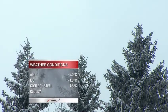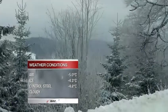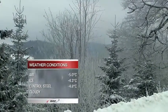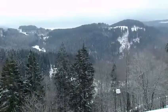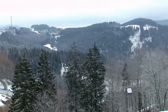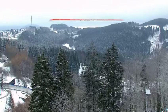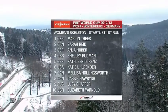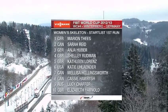Look at the air temperature, it's minus five. And actually, the way the wind's picked up in the last 10 minutes, that's pretty generous. I would say that if you're out, it feels a lot more like minus 10. Ice temperature, minus 4 degrees. And again, it's a lot colder than it has been during most of training. And of course, the one thing, as you know from driving your road car, that snow does is it tends to make you skid around a lot. And the Skeleton is no different.